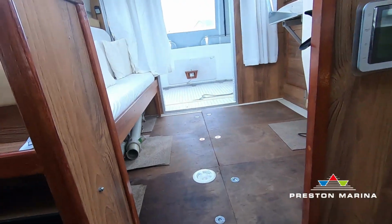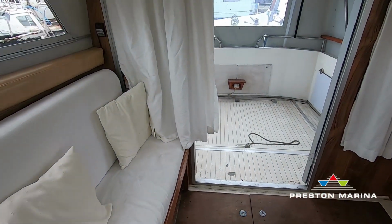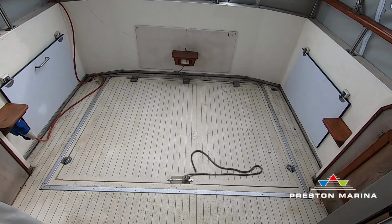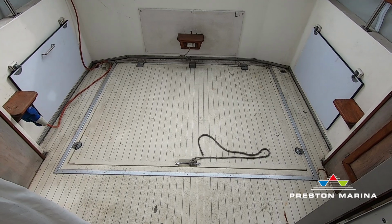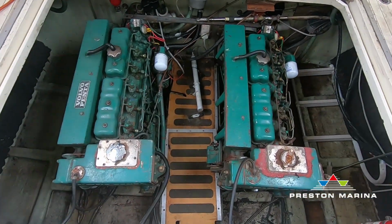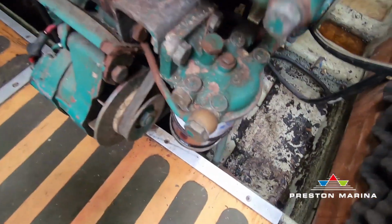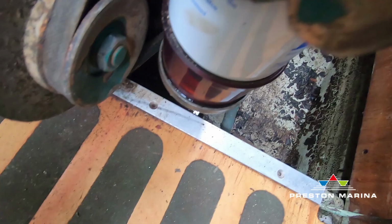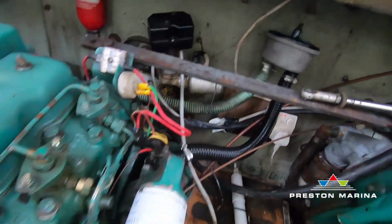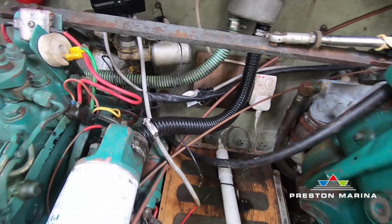So there we are. So finally, we'll have a look at the engines, and then to finish it off, we will hopefully run the engines. So for the magic of editing, I'll just open the engine bay. So here they are, the two Volvo Penta 6-cylinder diesels. I think they were rated at 105 horsepower each. But as I say, we don't know for sure because we're not able to speak with the former owner, of course.